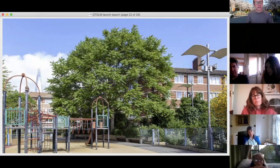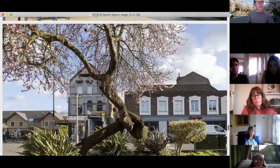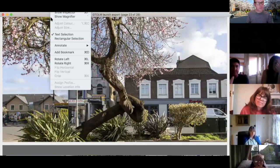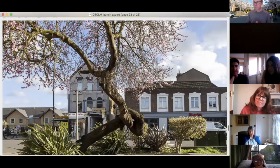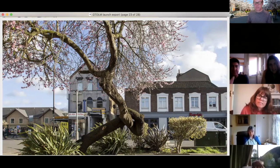The next tree is going to be, so this one is a tree which is a local landmark. It's not a particularly rare tree. It's an almond. So, just go up one. An almond tree in Finsbury Park. This tree has this rather amazing contorted corkscrew trunk, which gives it a lot of character. It's also one of the first trees to flower in this part of London. In some years, it will be flowering in January.